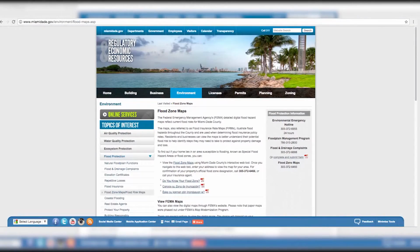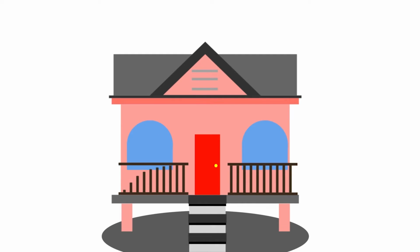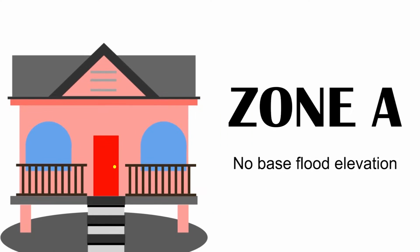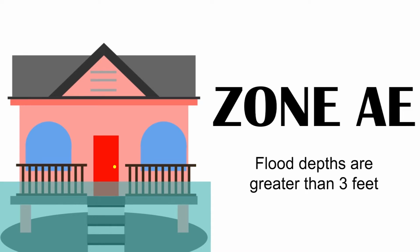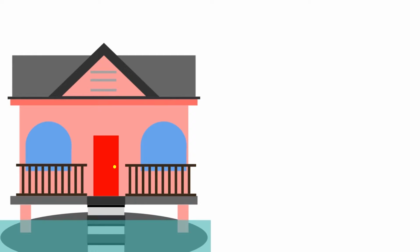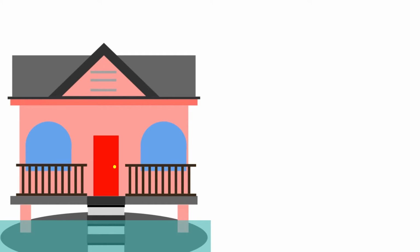According to the Environment tab on the miamidade.gov website, Miami Beach's flood zone is A, AE, and AH. Zone A is when there is no base flood elevation in these areas, meaning there is no way to flood-proof these structures. Zone AE is when the flood depths are greater than 3 feet. And Zone AH is when the rate zone corresponds to areas of shallow flooding, which usually happens between 3 feet.